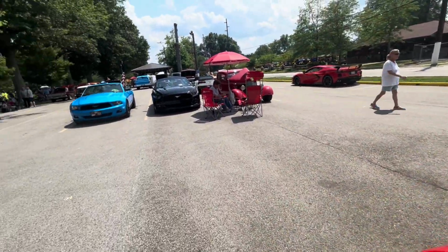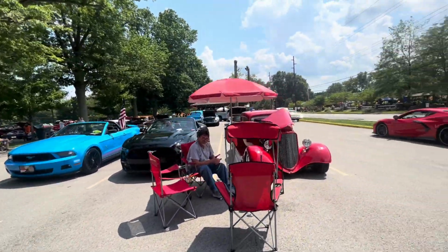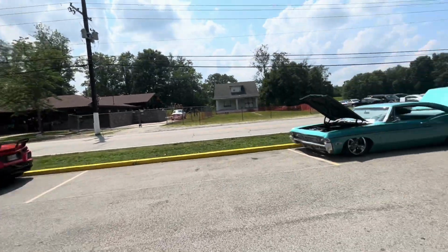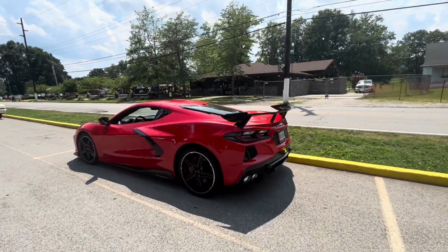All right, guys, we're gonna make our way. We gotta go to Twin Peaks. Today's my uncle's birthday, so we're gonna go over and eat at Twin Peaks with him and his high school friends. So I'll cut the camera back on when we get over there.